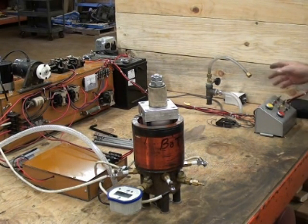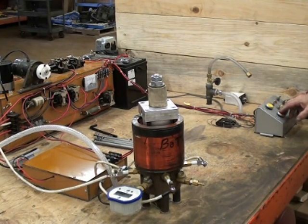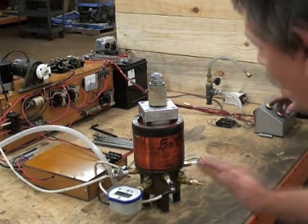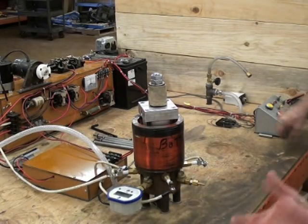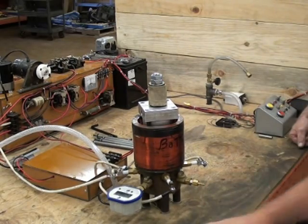Okay, I've got a little control box here. What I will do is quickly charge the capacitors, then we'll just fire a single pulse. Now, did you see what happened there? All right, this thing pulsed. If this was a normal explosion, like if we had charged this up like in a regular engine, it would have blown the top off this thing. It would have hit very hard.